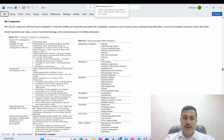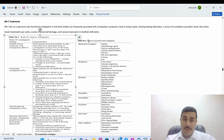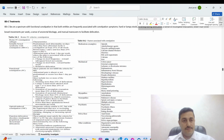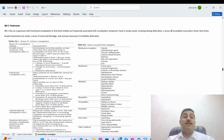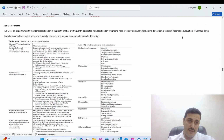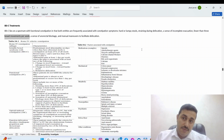Okay, in constipation, an agent that treats constipation, first of all, what does constipation mean? Constipation can be hard or lumpy stool according to the Bristol classification. Straining during defecation, you need additional effort to defecate. Sense of incomplete evacuation, this is also described by the patient as constipation. Fewer than 3 bowel movements per week. Sense of anorectal blockage, a sensation that there is a blockage. And the need for manual maneuvers to facilitate defecation are also defined as constipation.